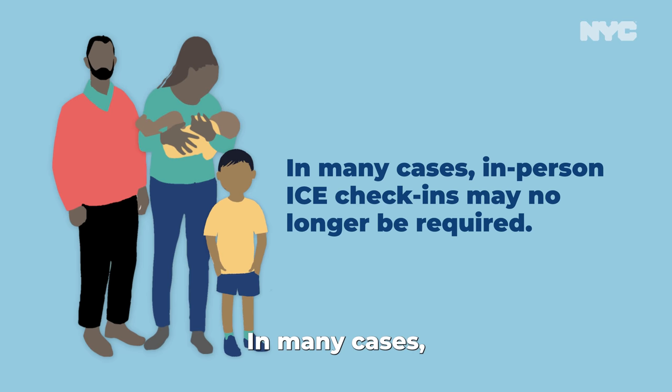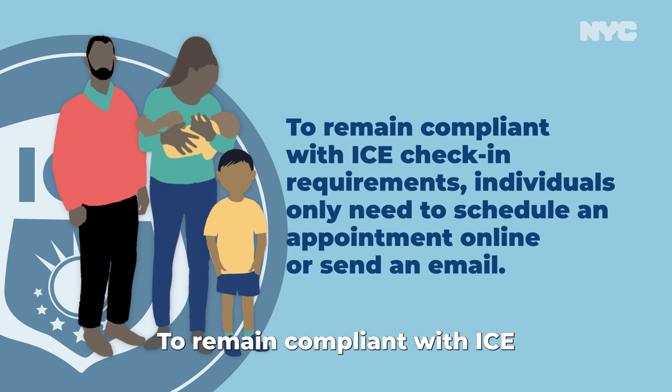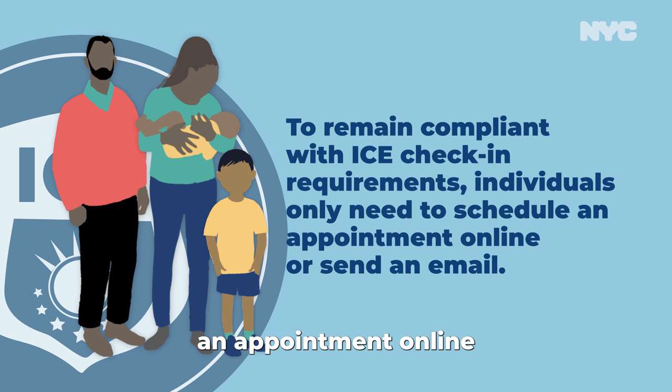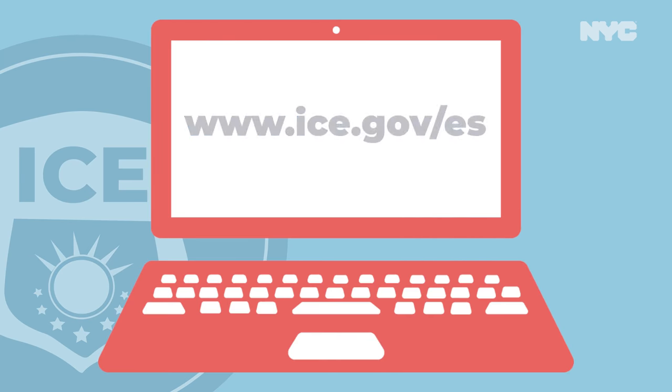In many cases, in-person ICE check-ins may no longer be required. To remain compliant with ICE check-in requirements, individuals only need to schedule an appointment online or send an email. For instructions, visit the link www.ice.gov/es.